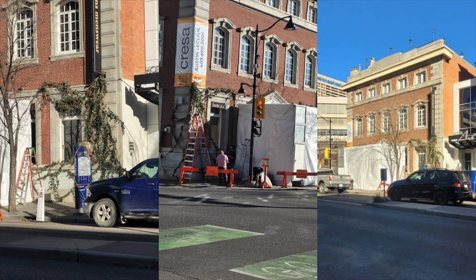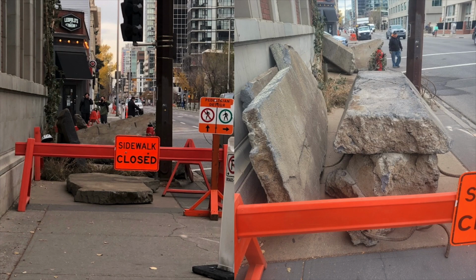We have some more pictures of the same building that we were talking about. Not much more to say about this. Obviously, they have closed off the sidewalk, and we can see from a closer angle some of the debris and rocks that they're using as props in this particular area that they're going to be shooting.